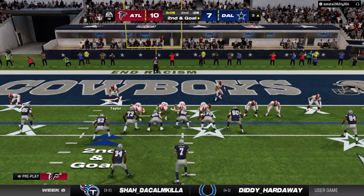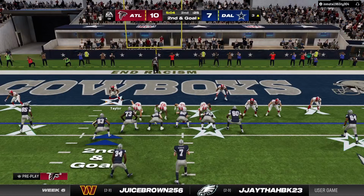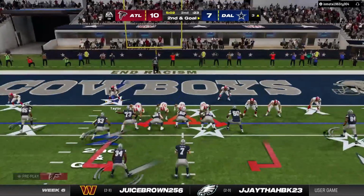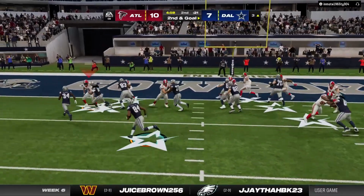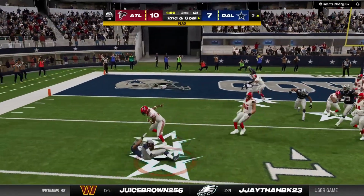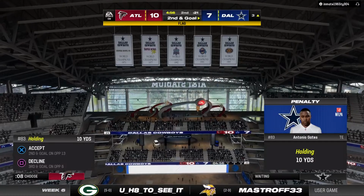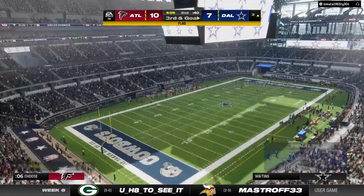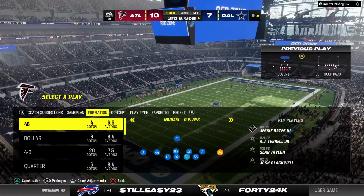A gain of 3 brings up 2nd and goal. Now they'll put a receiver in motion left. And he'll get it here on the touch pass. A great read by the secondary. They come up to stop that touch pass before it can even get back to the line. Well, they had stopped him for a loss on the run anyway, so they'll decline that.